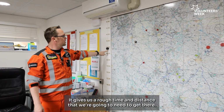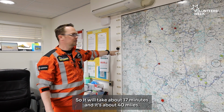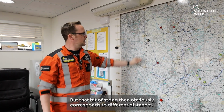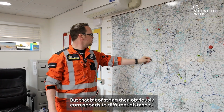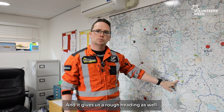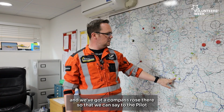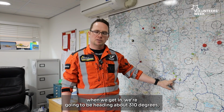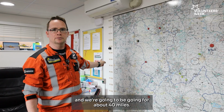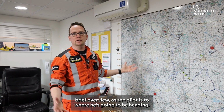First of all, it gives us a rough time and distance that we're going to need to get there. So it will take about 17 minutes and it's about 40 miles. But that bit of string then obviously corresponds to different distances, and it gives us a rough heading as well. So here we are based, and we've got a compass rose there so that we can say to the pilot when we get in, we're going to be heading at about 310 degrees and we're going to be going for about 40 miles. That gives John, as the pilot, a really quick, brief overview as to where he's going to be heading.